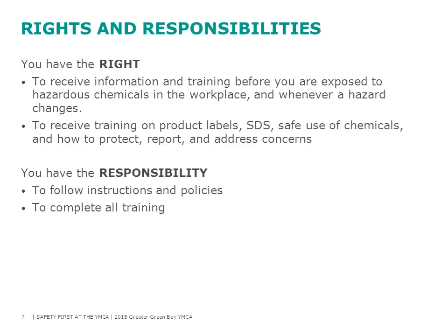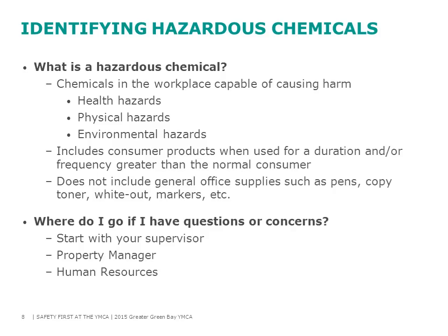Why is this information important to you in your role at the YMCA? With any job, you do have certain rights when it comes to your health and safety. You have the right to receive information and training before you are exposed to hazardous chemicals in the workplace and whenever a hazard changes. You also have the right to receive training on product labels, safety data sheets, safe use of chemicals, and how to protect, report, and address concerns. This information is also important to you because, along with these rights, you have great responsibility. Accountability is yours when it comes to following all instructions and policies and completing all required trainings.